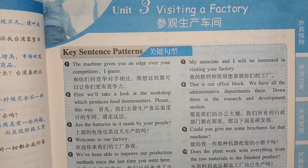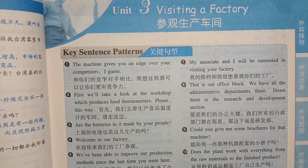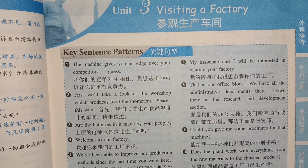Visiting a factory. Unit 3. Key sentence patterns. The machine gives you an edge over your competitors, I guess. First, we'll take a look at the workshop which produces food thermometers. Please, this way. Are the batteries in it made by your people? Welcome to our factory.